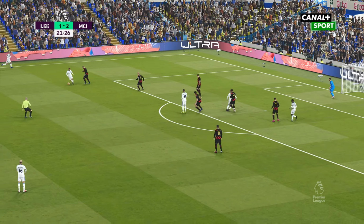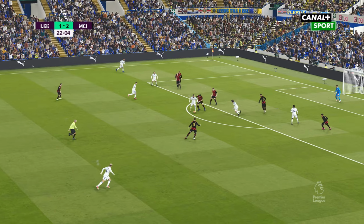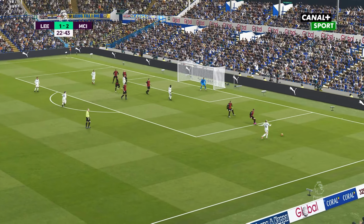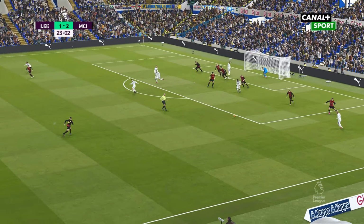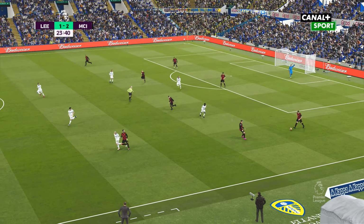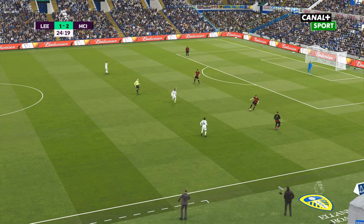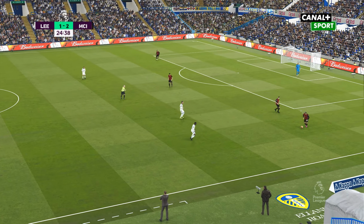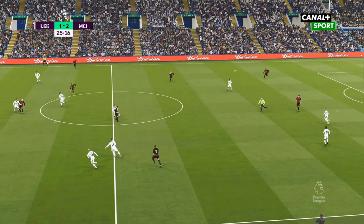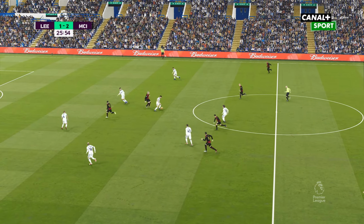Gorgeous control there. And here's Rodrigo. Tries a shot! And they've been caught out here. João Cancelo. So midway through the first half, and it is a tight old tie. Stones. And it's played forward. Foden pushes to get on the end of it. Cuts it out.